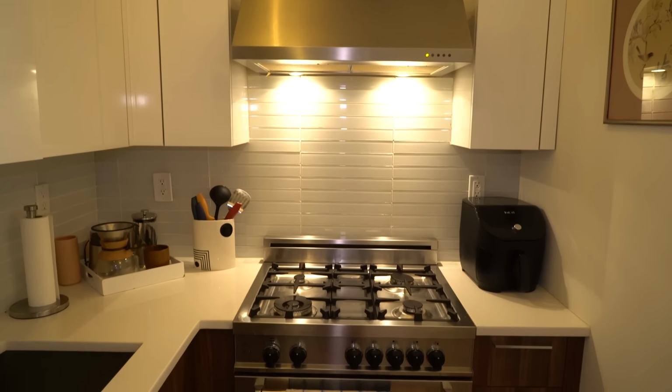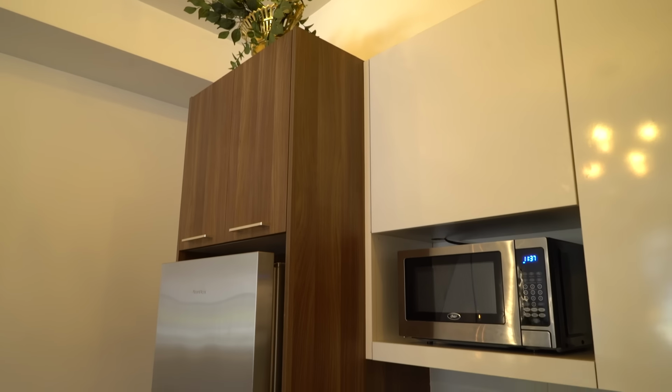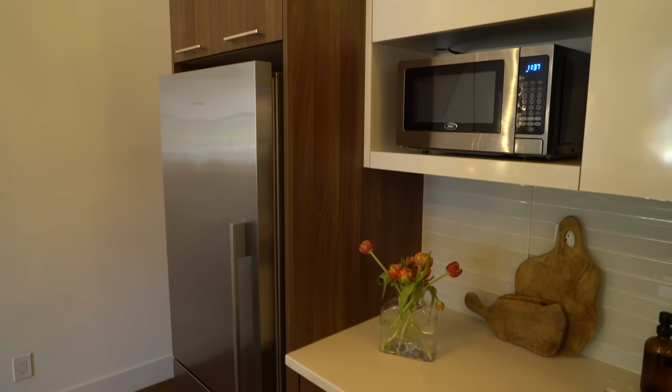We've got the air fryer over there in the kitchen, which I thought would help me eat more healthily. I've just learned how to cook a lot of unhealthy things in an air fryer. But the space here is wonderful. It's clean, it's modern. So one of the things that was also a non-negotiable with my partner is that this place needed to have a dishwasher.